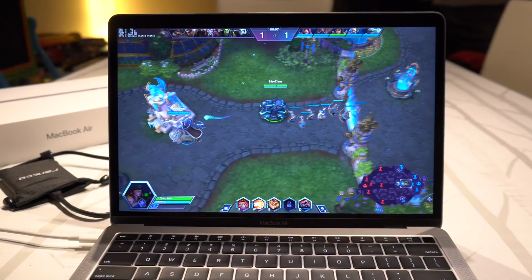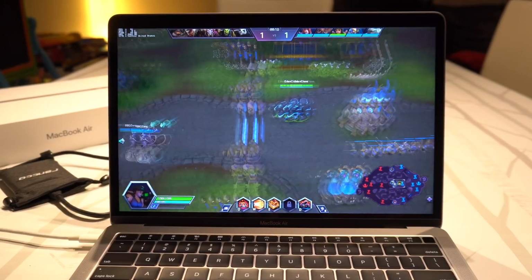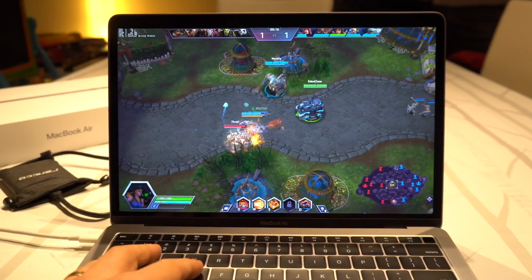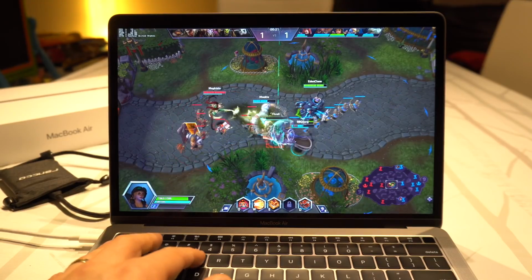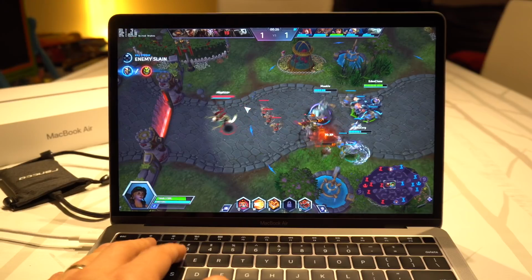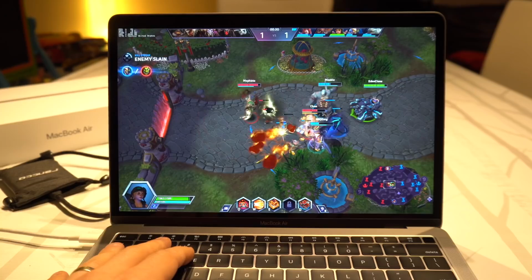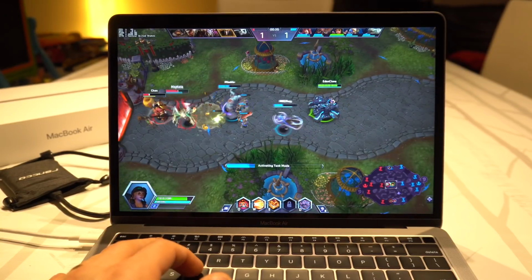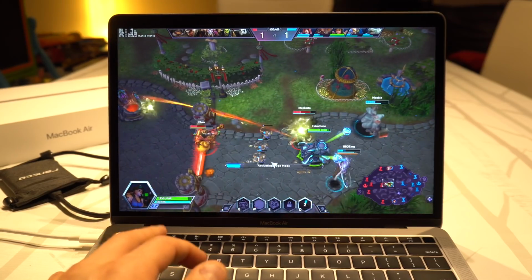I'm getting 51 frames per second, 52 frames per second. I don't know if you can see that on the top left corner. No action yet. It went really choppy to 19, 12 frames per second. 32. Definitely doesn't like action. 38, 22, 37. I would not play competitive, that's for sure. Definitely gets choppy when there's action.